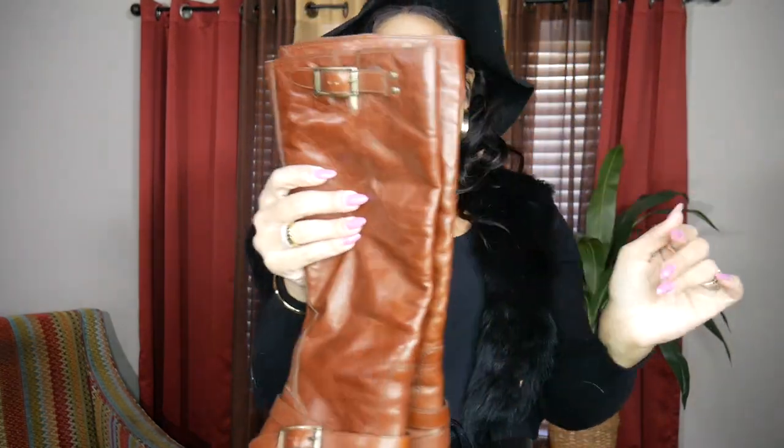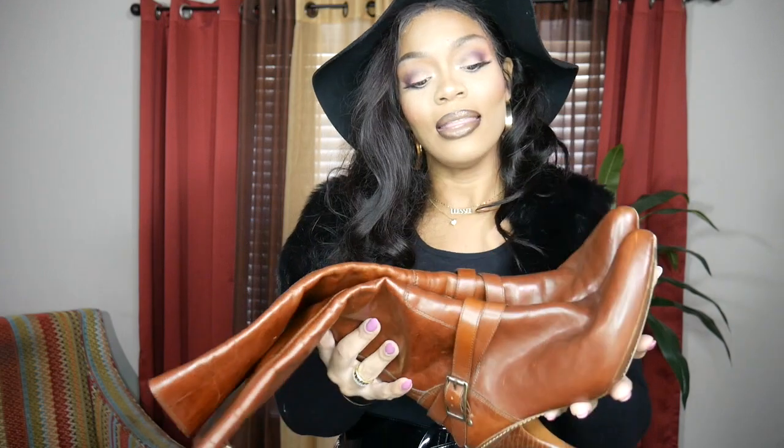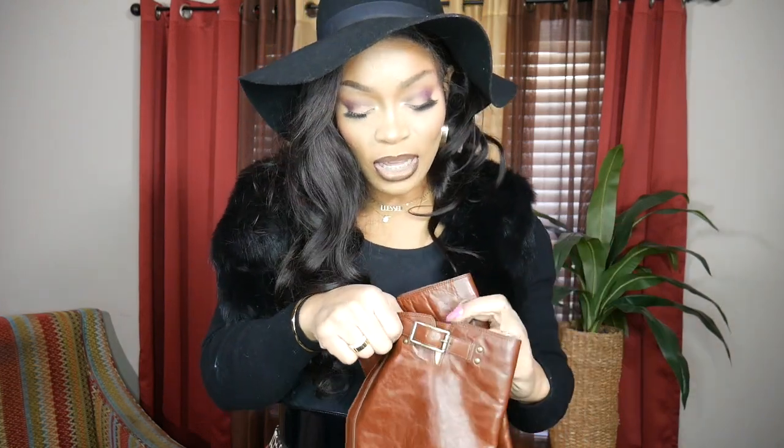So I'm still going to floss these. Now, these are a bit hard to get into. They're not the easiest to get into. I have found that I do have to unstrap these sides to get into them comfortably and just restrap them. Not a big deal at all. These are so comfortable. There is an insole in here that is like walking on a pillow.